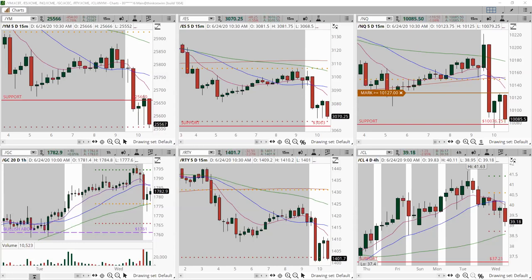So Russell is under 1400 for the entry. The stop is going to be over 1410. In fact, let's give it a little bit of room and make it 12. And we're going to have targets into 1390, 1385, 1382, 1380. Okay. And then NASDAQ, have a hard stop in NASDAQ. And until then, we just watch the trades trade.